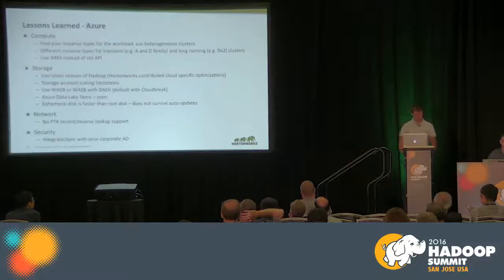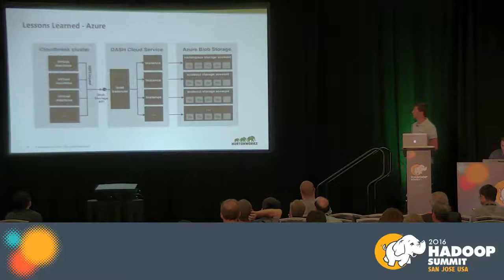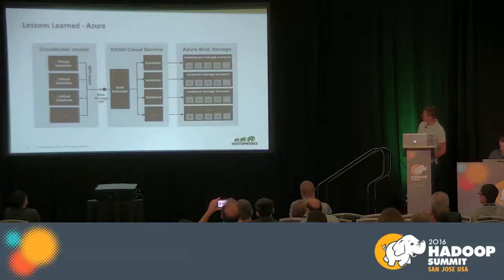demo. So, yeah, basically on Azure, the most important thing we have learned is that the storage account has IOPS limitations, so you need to scale across different storage accounts. For that, we introduced a Dash service. Azure has something called Dash, which is basically a load balancer across different storage accounts, and you would use Azure Blob Storage.